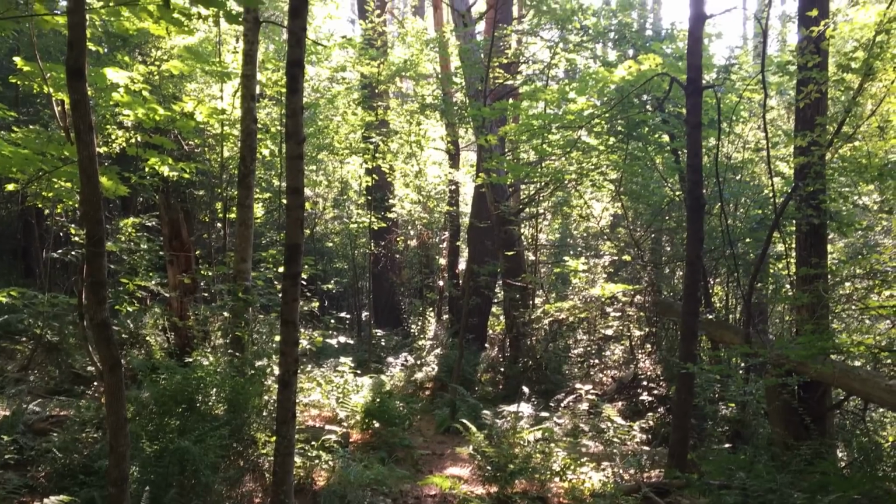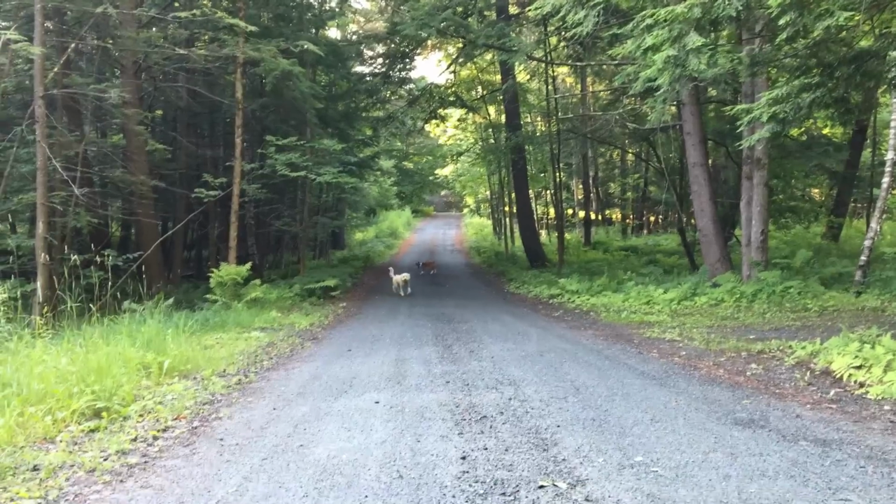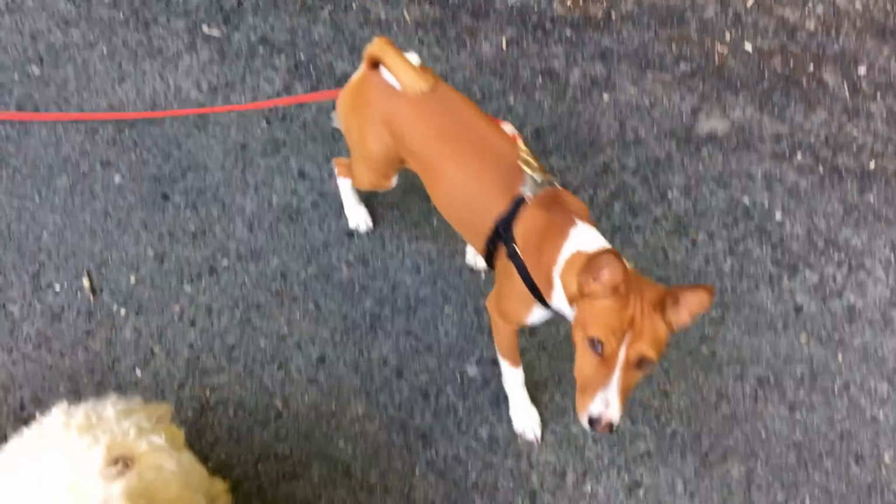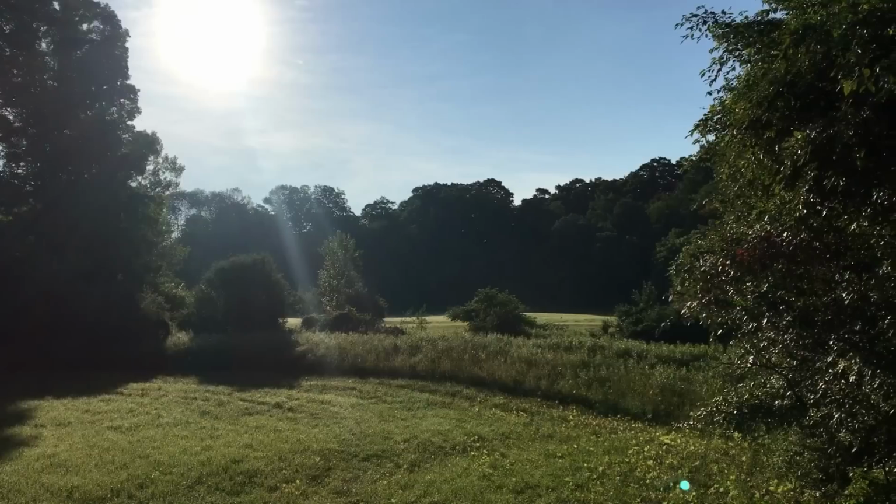So after I drink my glass of water, I took the dogs for a walk. This is the area that my parents live in. It's super beautiful. It's green. That's their little dog, Bowie. And it just was a magnificent morning. Look at this beautiful landscape. I love it.